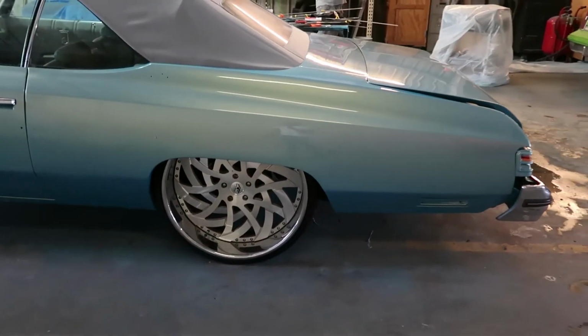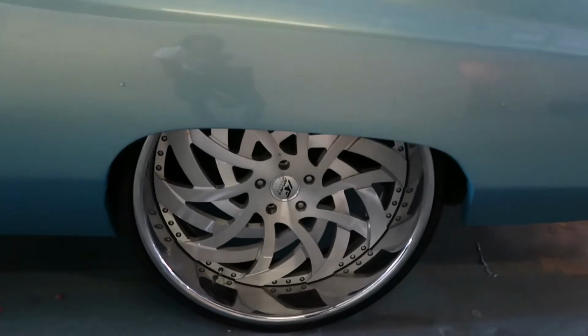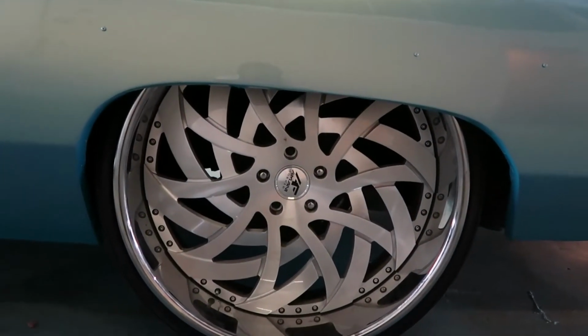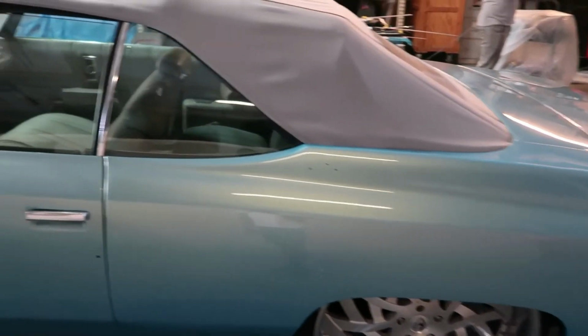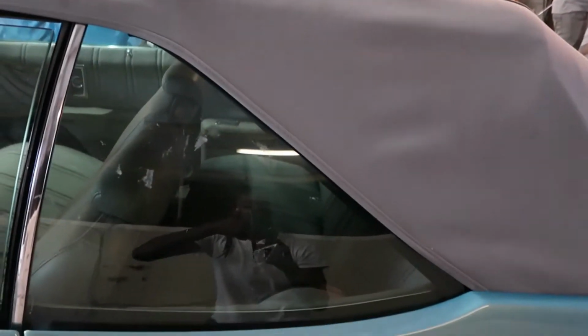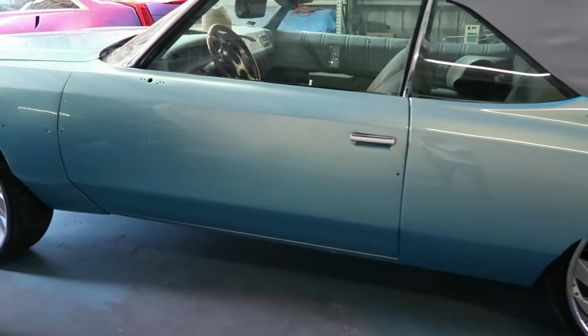Sitting low. Got them tucked in. Tucked in decent. Like I said, they still putting together. Still got to put the emblems on there. Y'all can see me clear as day. Thumbs up to the paint. Nate the Great over there getting it done. Getting it right.